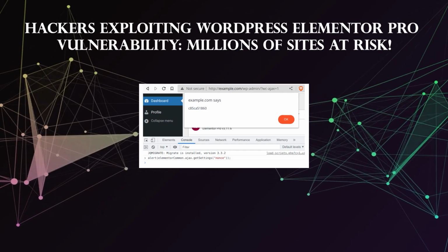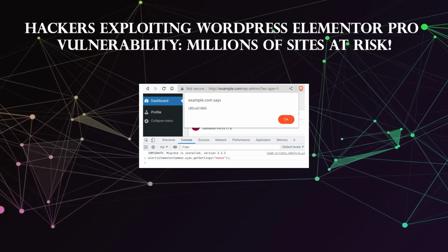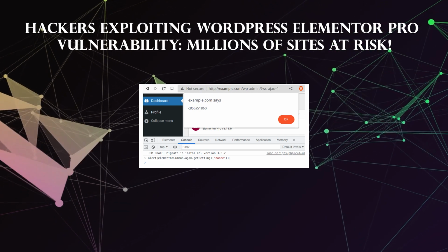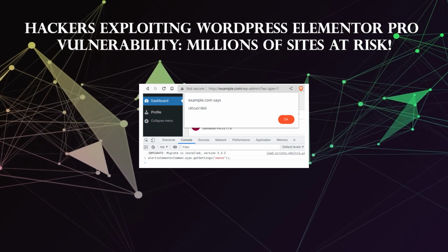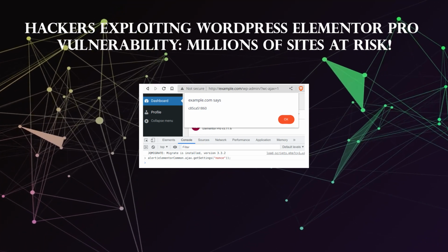Last week, WordPress issued auto updates to remediate another critical bug in the WooCommerce Payments plugin that allowed unauthenticated attackers to gain administrative access to vulnerable sites.